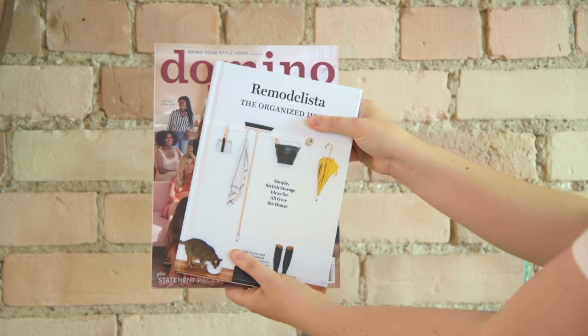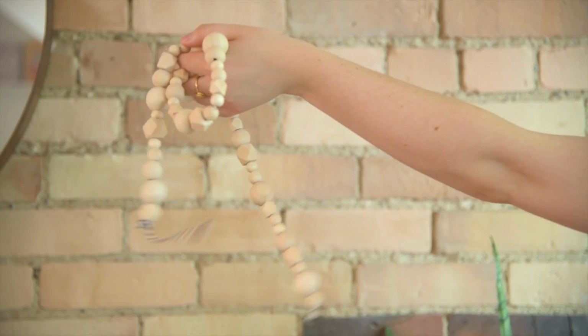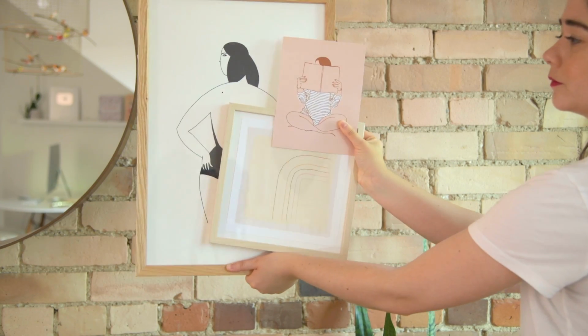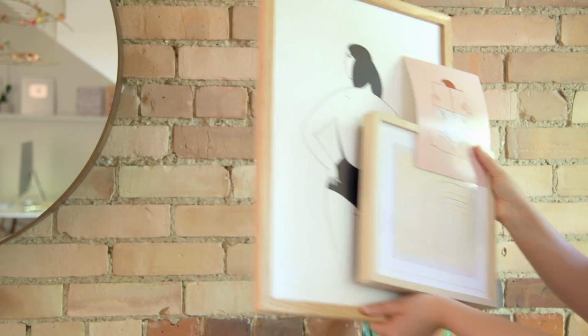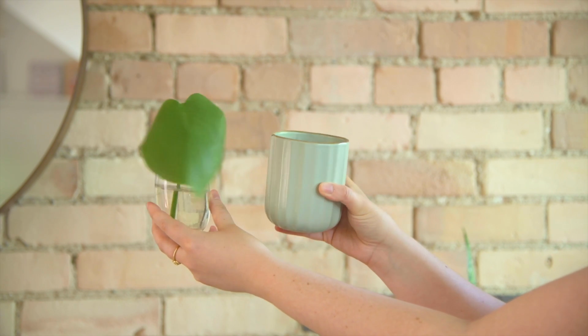So the things you'll need to style your living room shelf are a couple books. These can be coffee table books, they can be maybe magazines. You also want a drapey object or a plant. In my case, I'm using a string of beads. You also need some artwork in varying sizes. Height is really important. So you want a tall piece of art, a smaller piece of art. You can have art unframed or in frames, whatever you prefer. And then you're gonna need some tiny objects. This could be a succulent or maybe a candle, a vase, any kind of trinket you have lying around is perfect.